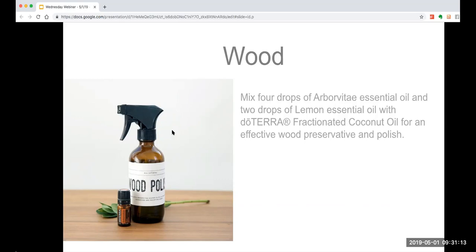And not only is it cheaper, but you're going to use it for other things. For me, I have Arbor Vitae and Lemon around because I love Arbor Vitae and what it does against bugs. So I use it in the summertime as part of my bug spray. It's fabulous in a diffuser or in a meditative practice. So again, I have it on hand. I have the coconut oil on hand.